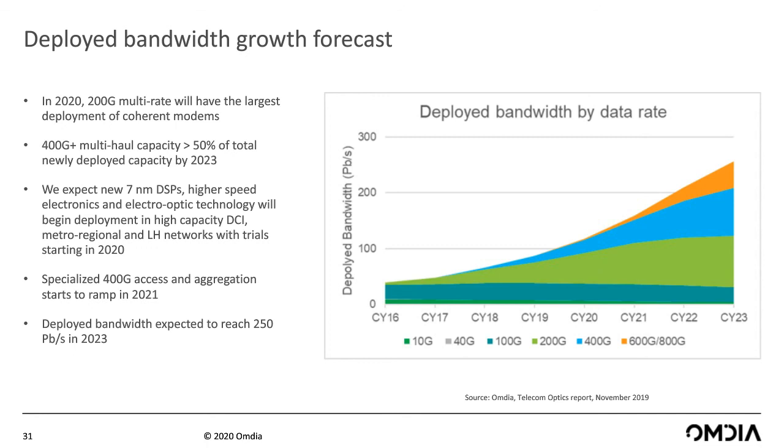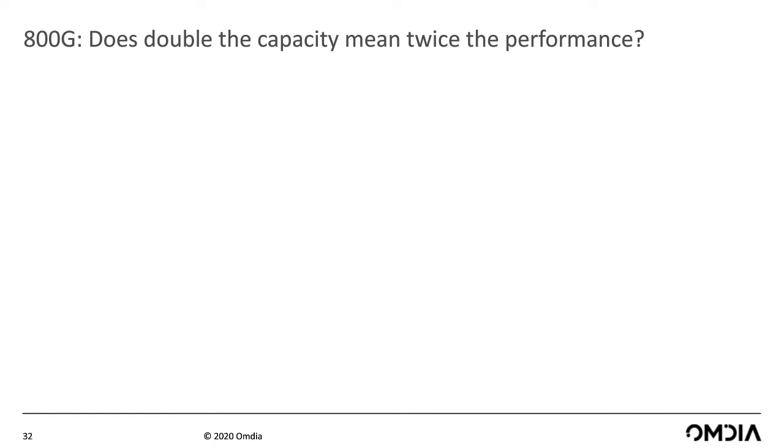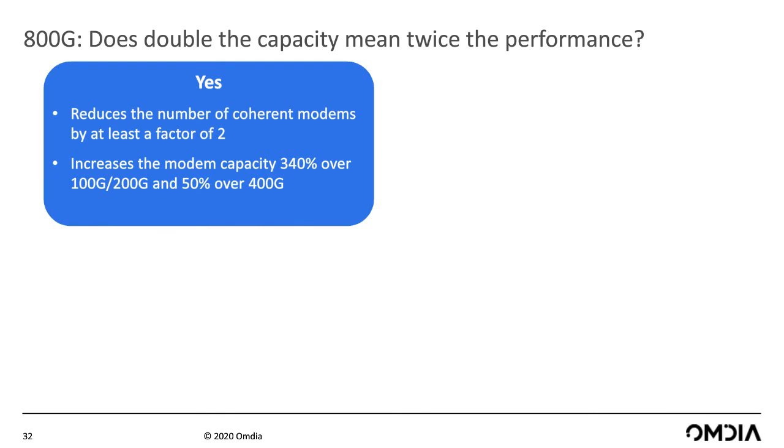So back to the question, 800G technology, does double the capacity mean twice the performance? It's a complex question, and it's really a yes and no answer. It depends on the parameters that you're actually looking at. From Kent's example, yes, it does. It reduces the number of coherent modems by at least a factor of 2 as compared to going with 100 gig, 200 gig technology, which is an important cost driver. And it increases the modem capacity 340% over 100 gig, 200 gig, and 50% over 400 gig.